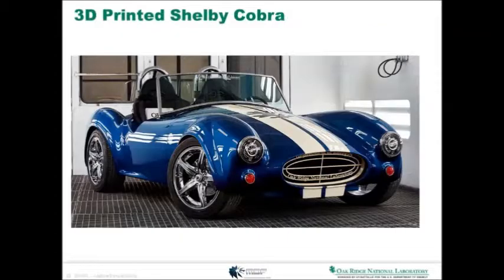This is kind of our version of the Strata. We wanted to do something that demonstrated more of Oak Ridge's capabilities. The shell of the car is 3D printed, but it's been buffed and painted to look like a normal car. The frame was printed and the shell was printed, and then all the rest of the parts were stock parts. It's a Shelby Cobra, so it's a kit car. That's why we chose it.